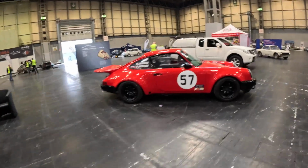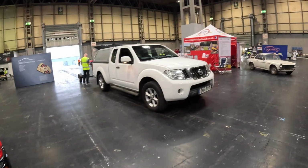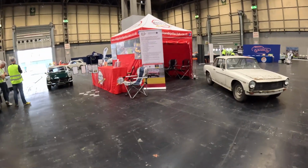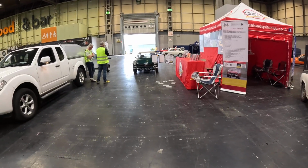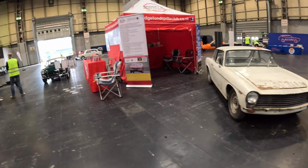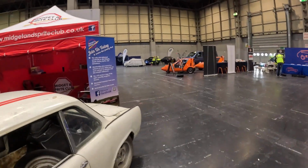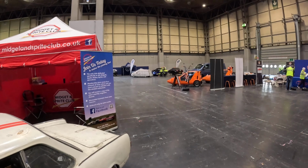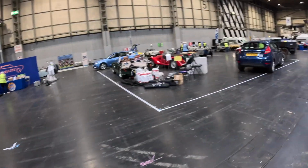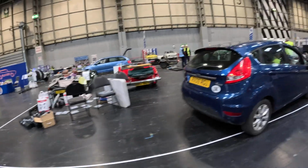So it's filling out. It's not full. So by this time tomorrow, and certainly this time Saturday, this hall will be absolutely rammed with people. So we're going to have some midgets and sprites here. There's only one little midget over here at the moment. We've got some Bond bugs. Over there we've got the Epson and MGF. We've got a bit of a mixture going on over that corner there. I don't think the Fiesta's part of it. That's Morgan's.